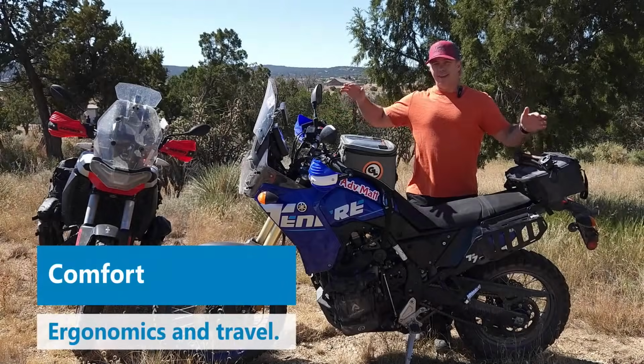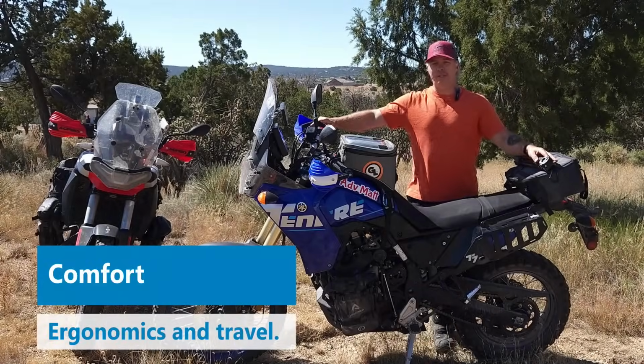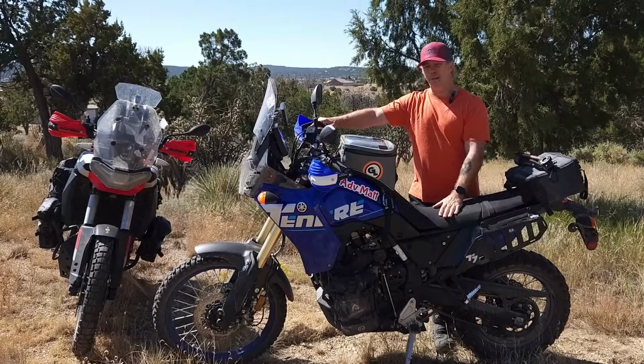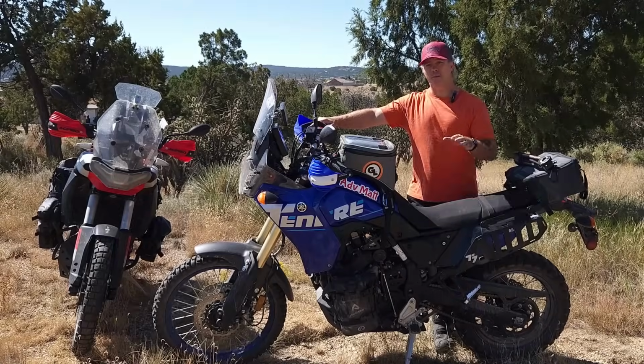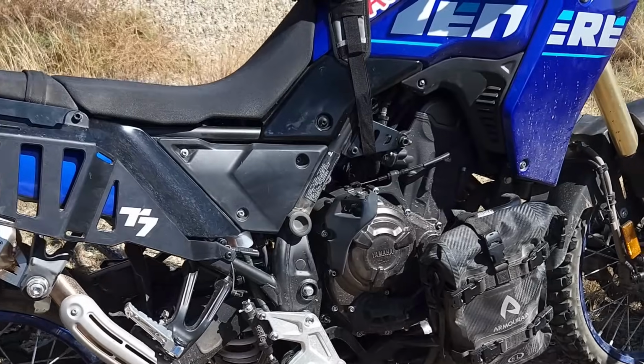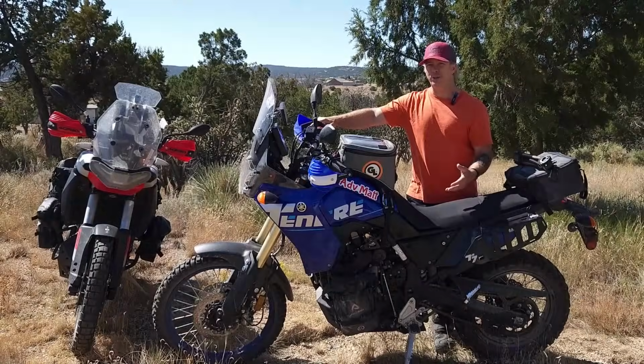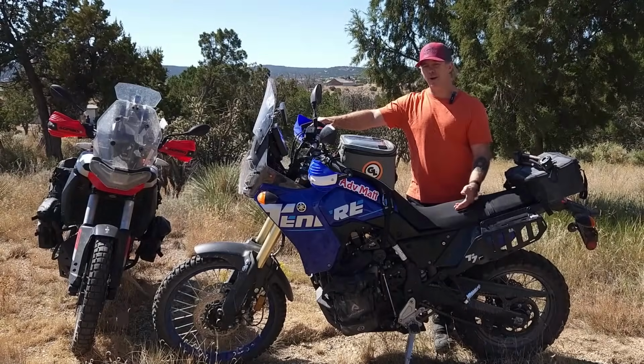Comfort, ergonomics, and long distance travel on this bike. So the seat on this bike, a lot of people complain about it being very, very hard, whether it be the stock seat or the factory low seat that I have. It is hard. I've gotten used to it. It doesn't bother me too much.